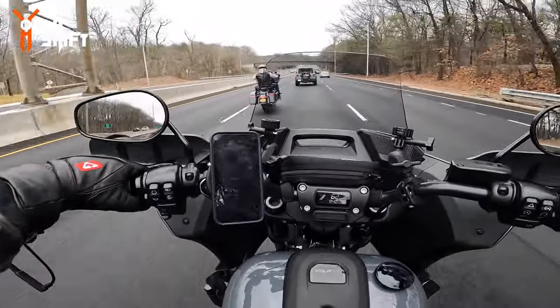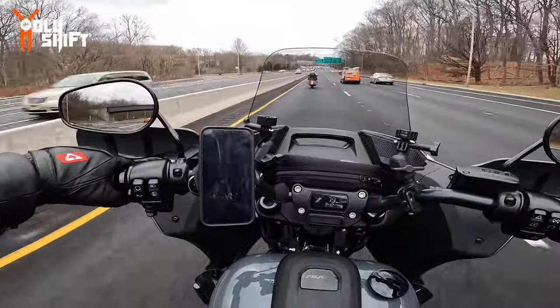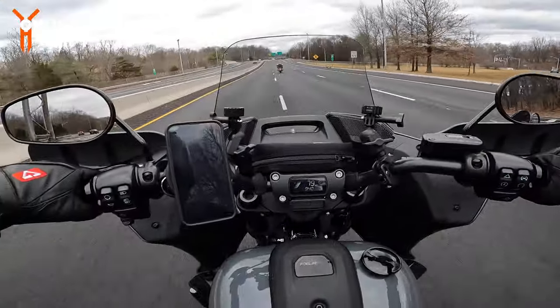So if you're going long haul, long rides, that vibration can drive you crazy, and it's way more comfortable on a touring model. So that is the vibration.